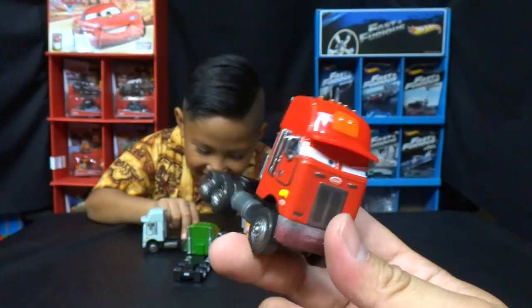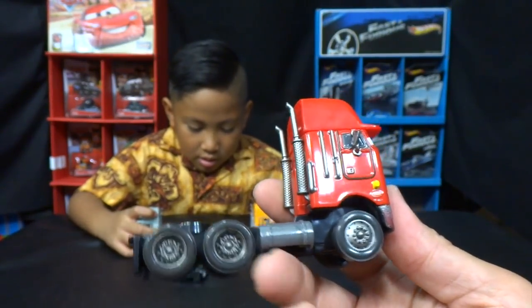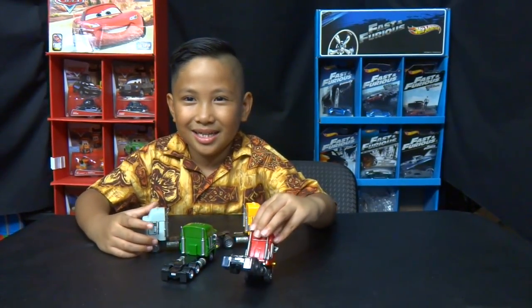But this is a Peterbilt. This ain't a Mack truck. Don't get a Mack truck confused with Jerry. I think he bumped into him because he was red and because they had the same lights.